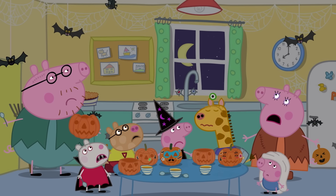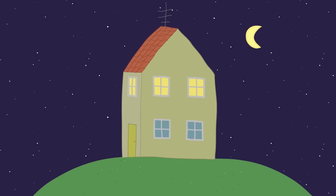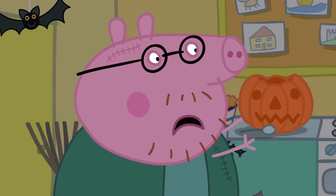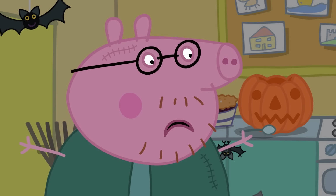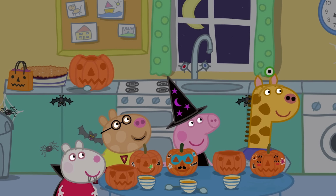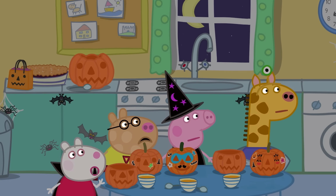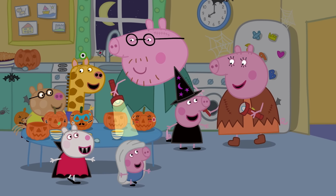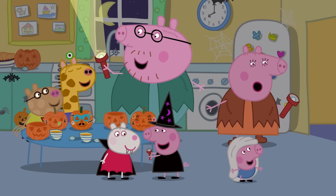It is Halloween night, and everyone is busy decorating pumpkins. There has been a power cut, which has made all the lights in the house turn off. Oh dear, there must be something wrong with the electricity. Don't worry, I'll get the torches. Oh my! Mummy Pig has found the torches. Here we go. Now we can all see.